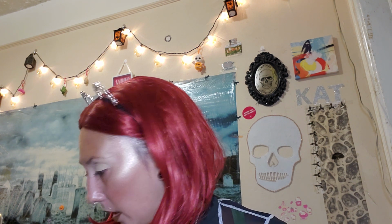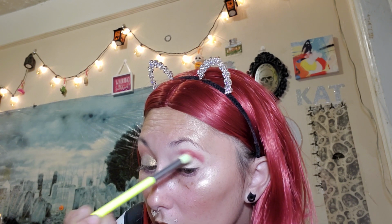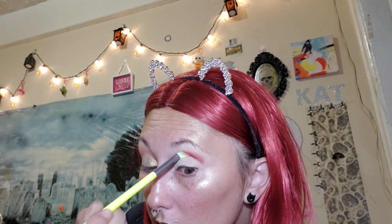So I'm going to take the color Stev and just pack it into the crease. It is pigmented. I like that. This whole palette is very pigmented, but it blends out really well. I do like it.